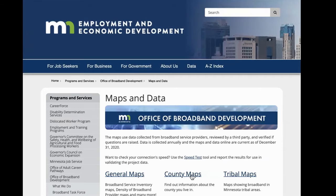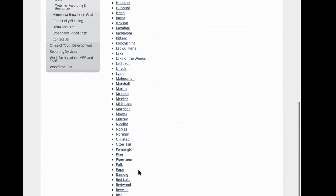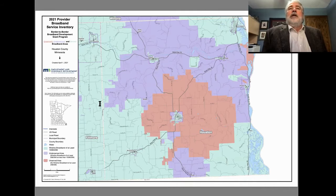The Department of Employment and Economic Development actually has a pretty robust set of tools for helping communities understand their broadband situation. If you just Google DEED broadband maps, this page will show up, and you can look at any number of different things. If you look at their county maps, and we're going to think about Houston County, you can see these maps here, and these are available for every county.